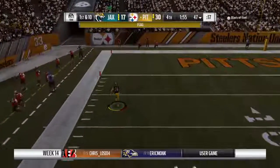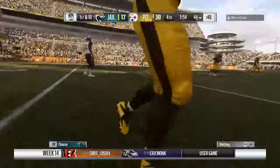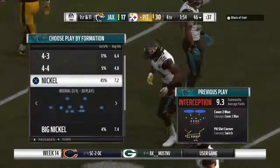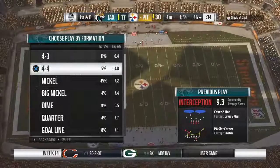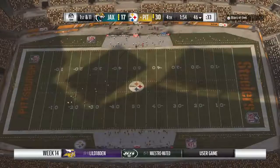Le'Veon Bell. Kiss him goodbye. And he does take it in for the touchdown, but a flag on the field, and I don't think this is going to stand. Yeah, don't put the points on the board just yet. Time for a break. We'll come back and see this one out after this.